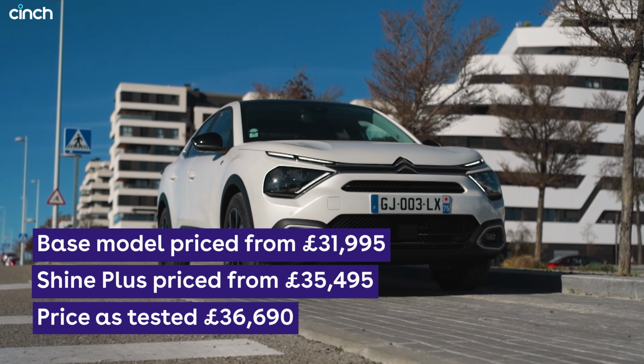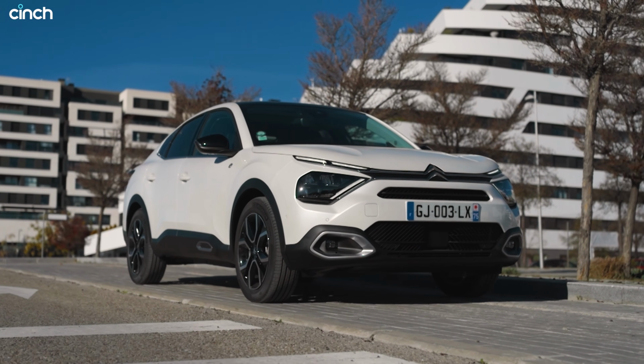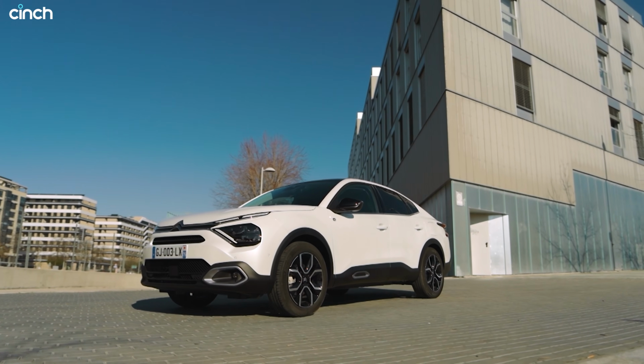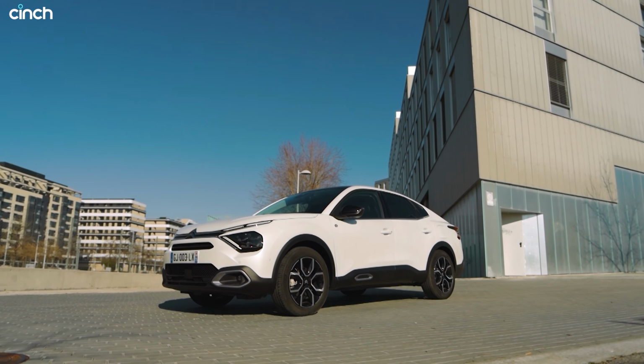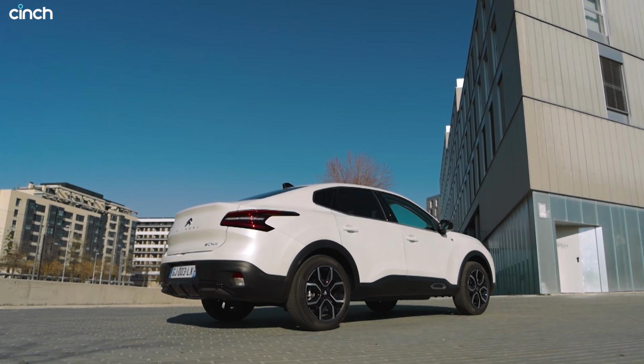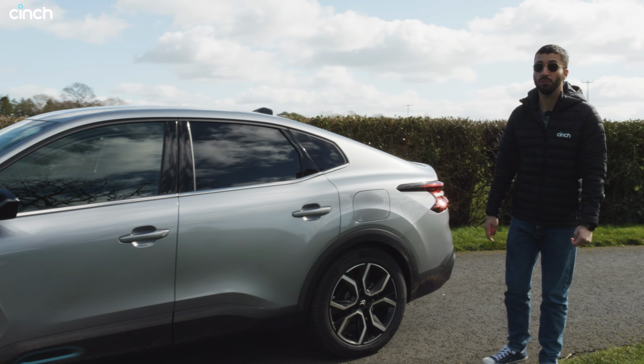Firstly, because it takes the form of a saloon on stilts rather than a hatchback on stilts or a small SUV. Everyone else is doing that, but Citroen has gone different and extended what was a hatchback body shape from the E-C4 and made a much longer, swoopier design. Now, normally that means you concede some boot space, but in this car, it's bigger. It's much, much bigger actually, and we'll talk about it in a moment.